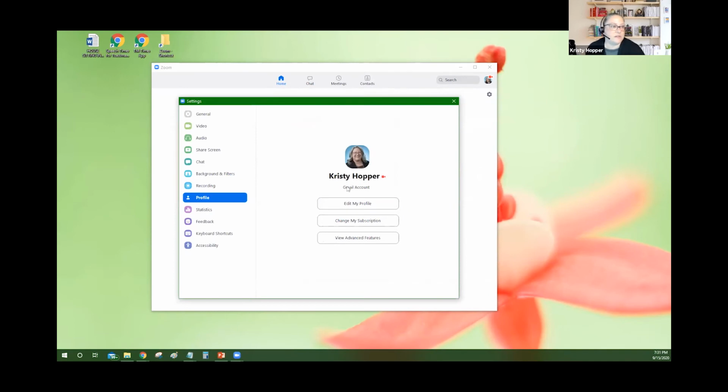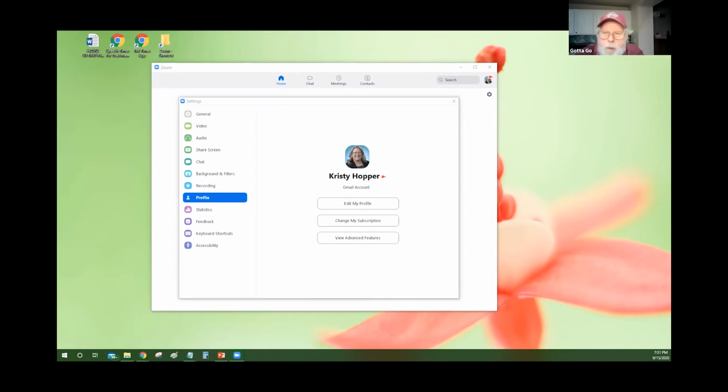Looks like Jim Davis has a question, unless we have something else. Yes, I do. I was wondering if there's a way, if you're doing a panel discussion or an interview, where you can only have the two tiles showing on the screen at the same time, or say the moderator and the panelists only on the screen.